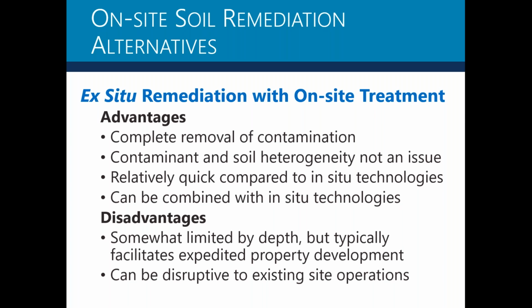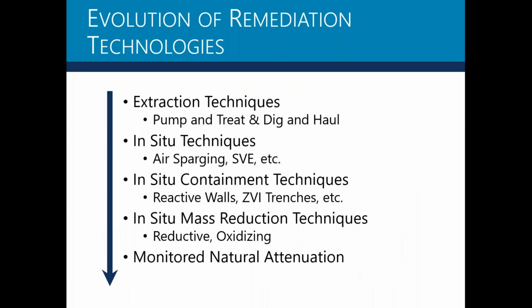And you can also combine an ex-situ technology for shallower soil with a deeper in-situ technology for deep soil and groundwater. And then the disadvantages are somewhat limited by depth. But then again, as with dig and haul, you can treat soil on site and put it back in the hole after it's been cleaned and proven clean, so that you can expedite property development. So that's an overview of the in-situ and ex-situ on-site remediation technologies. Now I'm going to turn it over to Arul, who's going to go into more detail on some of these technologies.